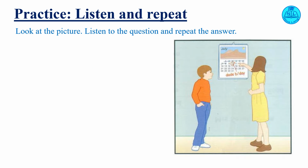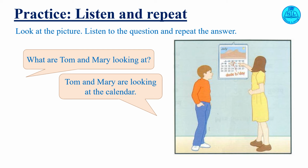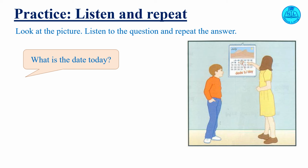Listen and repeat. Look at the picture. Listen to the question and repeat the answer. What are Tom and Mary looking at? Tom and Mary are looking at the calendar. What is the date today? It's July 10th.